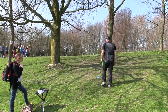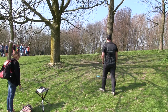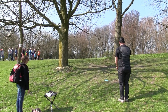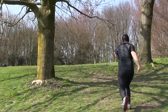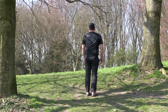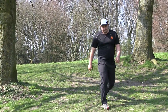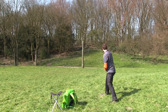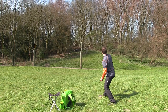You can see over there. This one, I'm not sure if I point on the screen you won't see it, but he will go on the left side of this close tree here and try to get there. That's a perfect shot. He's like 5 meters left from the basket. I think he threw an FD2 or something. Maybe it was fairly stable, so could be.